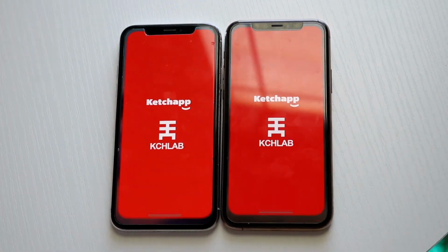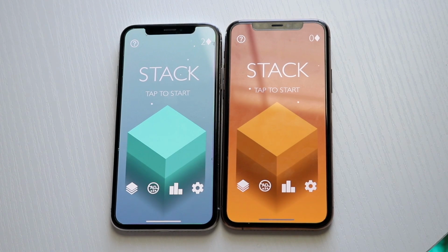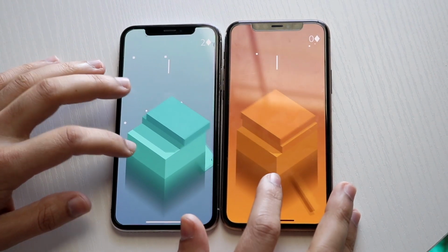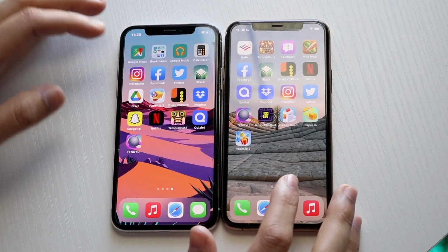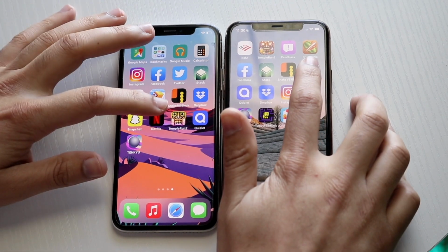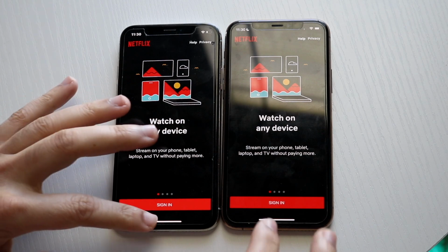Stack, 3, 2, 1. And the 11 Pro was faster, but it was very, very close. It wasn't like that big of a difference between them. Let's go get into some gameplay, and I think they're going to be roughly around the same. Hopping out of this one. Let's go and get into Netflix, 3, 2, 1. About the same thing too.